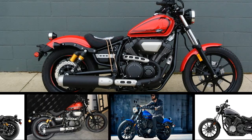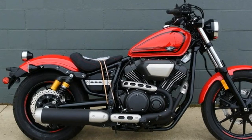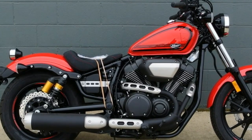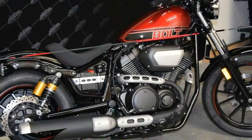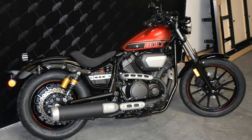Urban performance styling. The Bolt R-Spec is stripped down with minimal chrome, epitomizing the urban performance bobber look. The compact chassis proudly showcases the 58-inch, 3,942cc air-cooled 60-degree V-twin sitting at the heart of the bike.